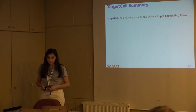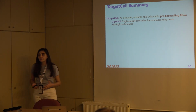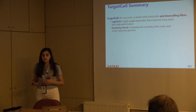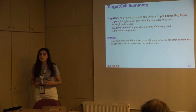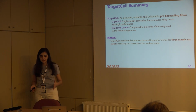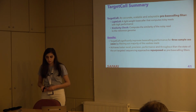Let me conclude. So we propose TargetCall, which is an accurate, scalable, and adaptable pre-basecalling filter that works in 2 steps. First, it uses a lightweight basecaller to perform noisy basecalling on the raw electrical signals, and then it computes the similarity of the read to the reference genome to predict if the read is going to be useful for basecalling. Our evaluations show that we can achieve significant basecalling speedups by filtering out the majority of the useless reads with TargetCall with high sensitivity. And we show that if you repurpose targeted sequencing approaches as pre-basecalling filters, TargetCall achieves better recall, precision, performance, and throughput than these tools.